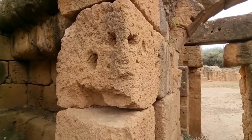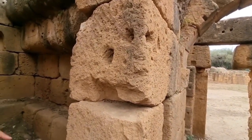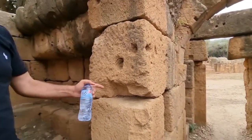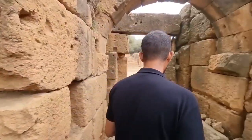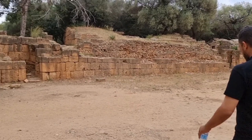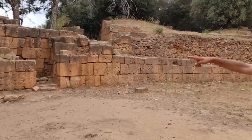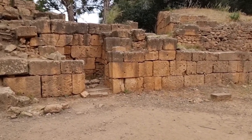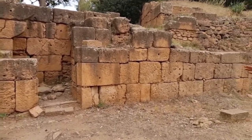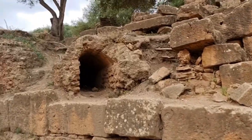How many people could fit in this amphitheater? Almost 3,000 people. There are holes in the stones. This is the cage for a lion. But where did the lion come from? It comes from this hole. It's not the original shape because the earth has moved, with a lot of earthquakes and a tsunami in the 7th century.